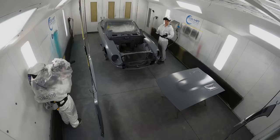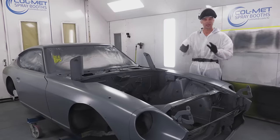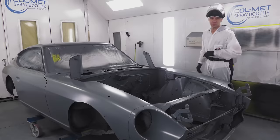We have our base color down, now it's time to move on to some clear. Not only is this gonna make the car look really shiny and wet, it's also gonna give us some UV protection as well.